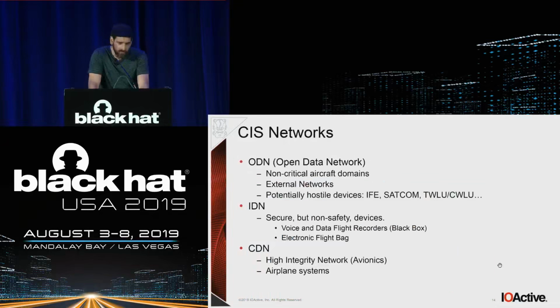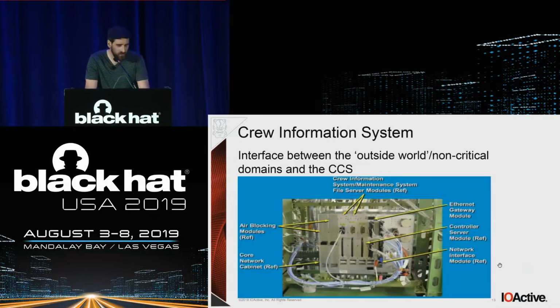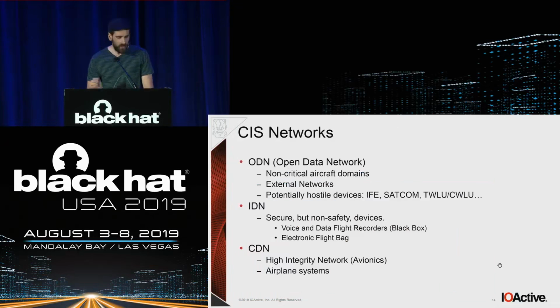So the crew information system, which is the system that is implemented in the core network cabinet, is handling data from 3 different networks. We have the open data network, where all non-critical aircraft domain devices are connected. For example, the in-flight entertainment system, everything that is not secure or that is potentially hostile is going to be connected to the ODN.